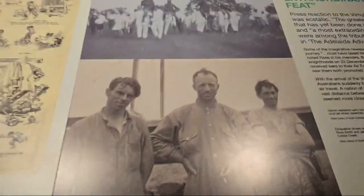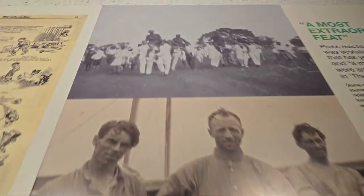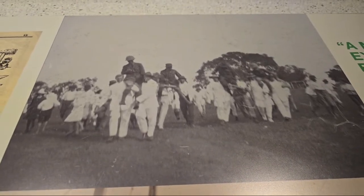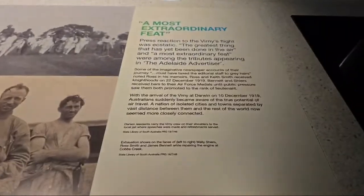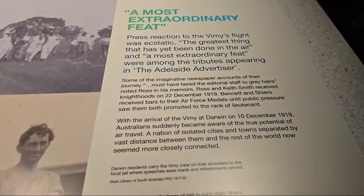There you go, there's some of the guys there. Bit hard to see because of the light, I do apologize. Celebrating when they made it. How many refueling stops? Gee, I have no idea. I don't think they've recorded that here. They might somewhere. They have a total flight range of about 1600 kilometers, but I doubt really that they would have pushed it quite that far.